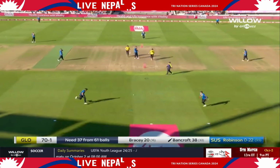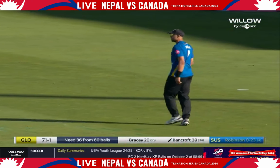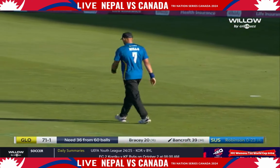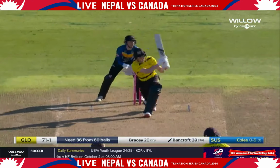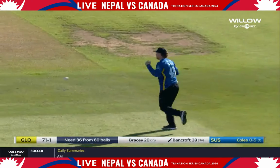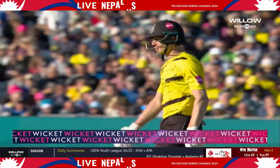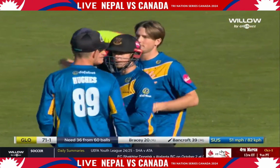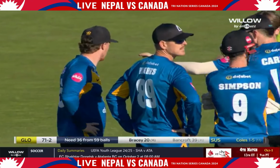A little bit of tail in from Holly Robinson. It's another single halfway through the run chase in terms of over. 71 for 1. Shouts of catch. There's the opportunity. It's been taken well as well. Low catch. Tom Alsop with the safe hands, and it is the end of Cameron Bancroft.